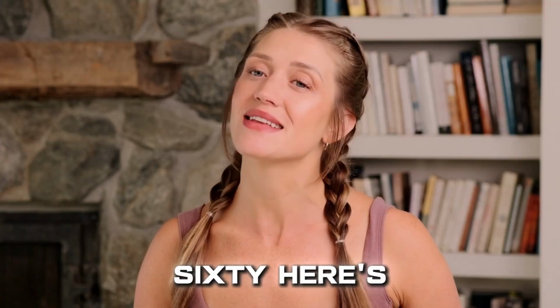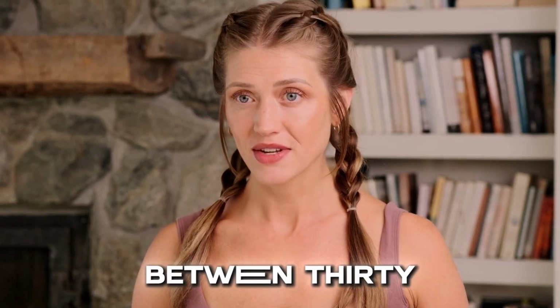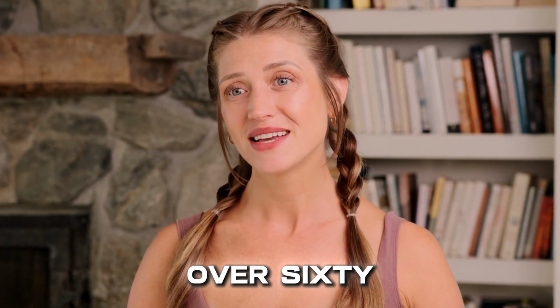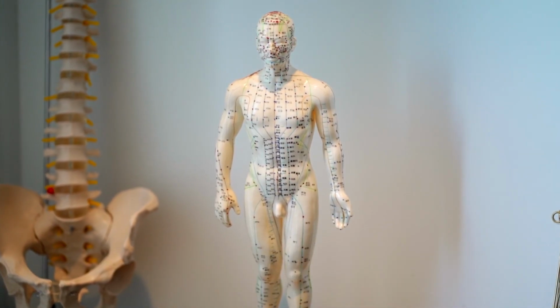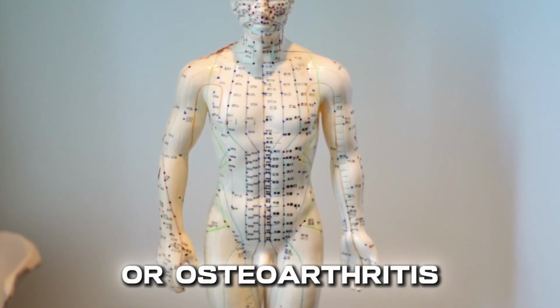The real cause. After age 60, here's what most people don't realize. Sciatica has different causes depending on your age. Between 30 and 50, disc herniations are often the culprit, but if you're over 60, disc herniations are actually quite rare. For those over 60, sciatica typically stems from age-related spinal changes: spinal stenosis, degenerative disc disease, or osteoarthritis.